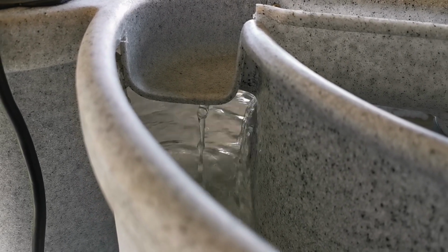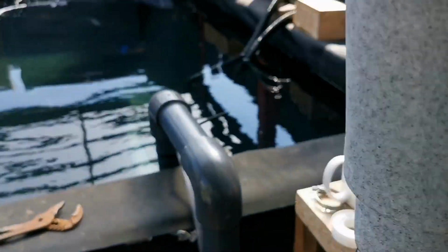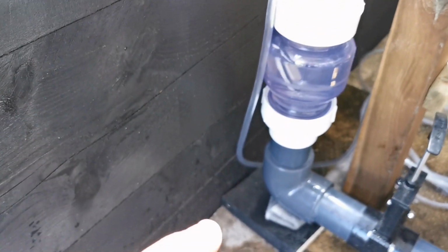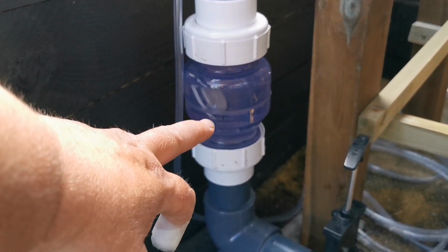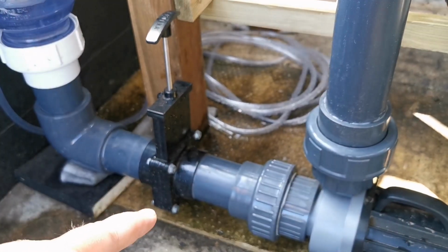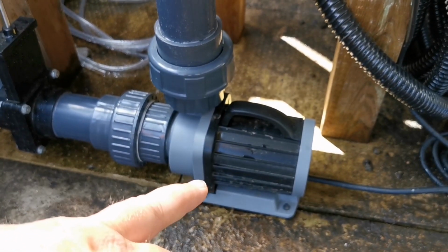EazyPod is filling up, so it's worked. So let's recap. Here we've got, sorry about the glare, the bottom drain. I took the idea from Gary and Beth. One-way valve, non-return valve, elbow, gate valve to isolate the pump if necessary. Jebao 15,000, I'll explain why.